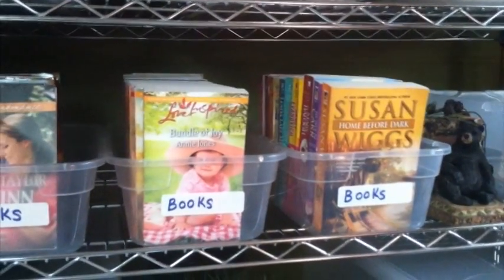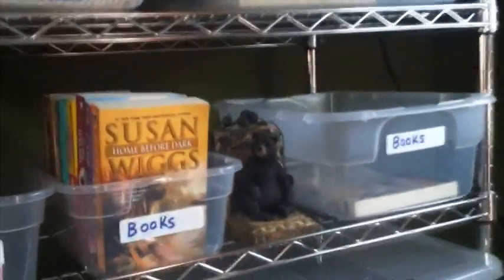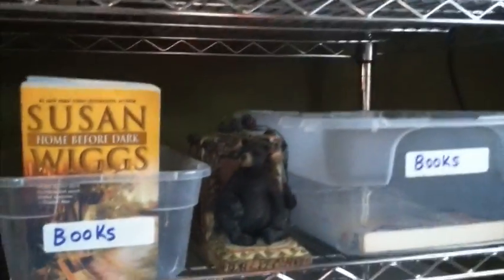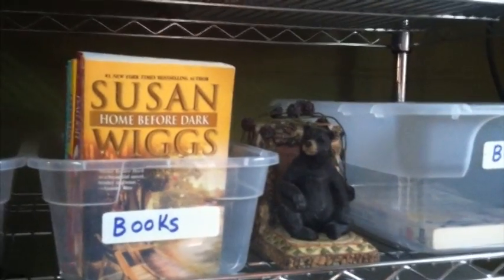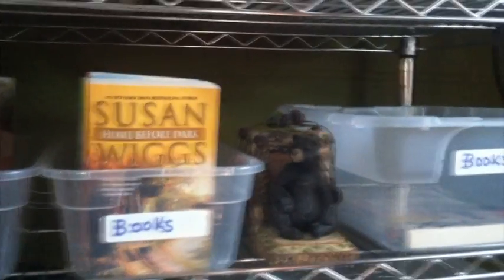Books. These 4 bins here are for the pocket romance or pocket size books, and they are ready to go. And then I have a place for some bookends, because I have 3 or 4 sets out there at my antique booth now, so I don't have room for these, so these will wait. They're little bears. You probably remember a lot of this stuff from my previous videos.